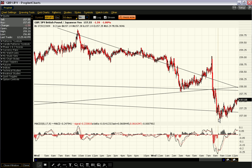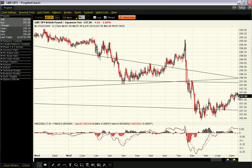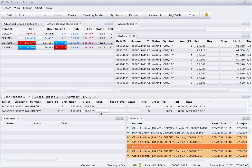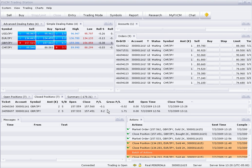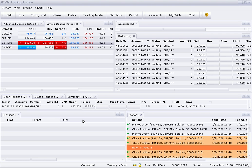I see price is starting to come down a little bit here, so I'm going to try and close out my first lot at 157.55 for a break even if possible, and then I have my second lot as my main position, but I'll see if I can do it. You can see here I closed that one out at 0.01. That leaves me with my second position from 157.61, so I'm nicely in profit on that, and I can just let that run, and if it comes back up then I'll add more.